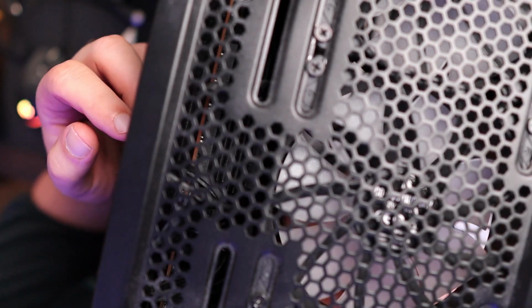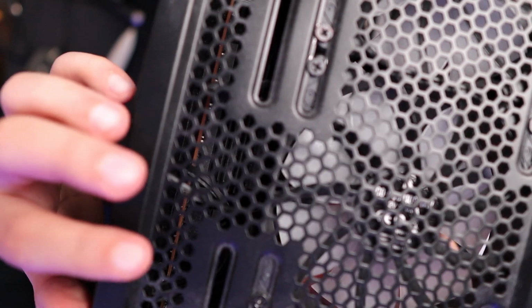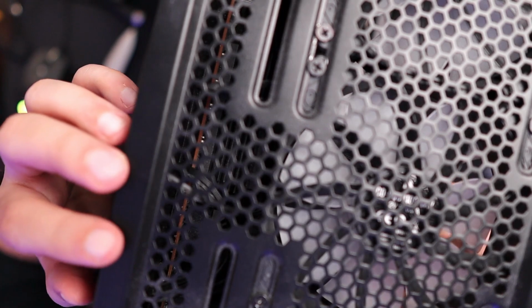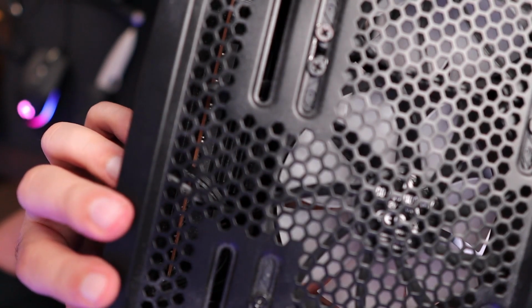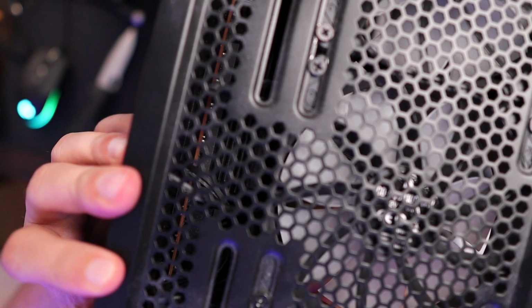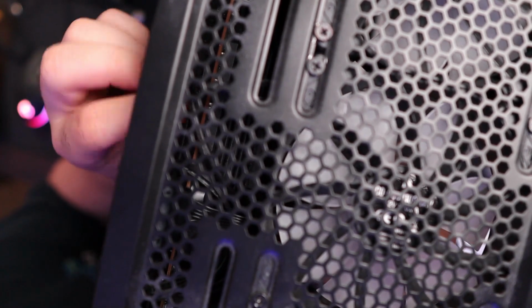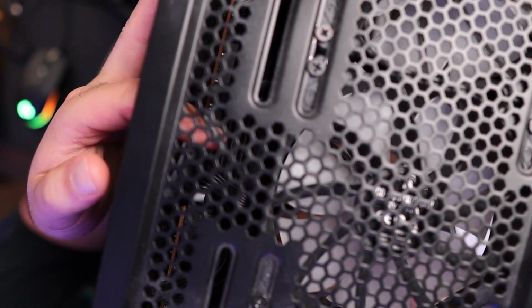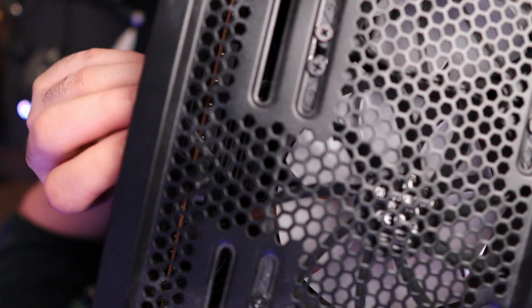That's why I'm going to have to slide this along and hope for the best, because I don't really want to take apart all the fans to get in there to replace this stupid cable. It's going to be a pain. There we go. Kind of. Get over there. This is very tricky.